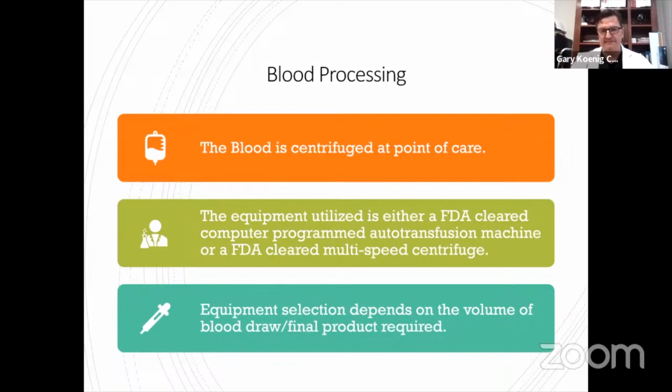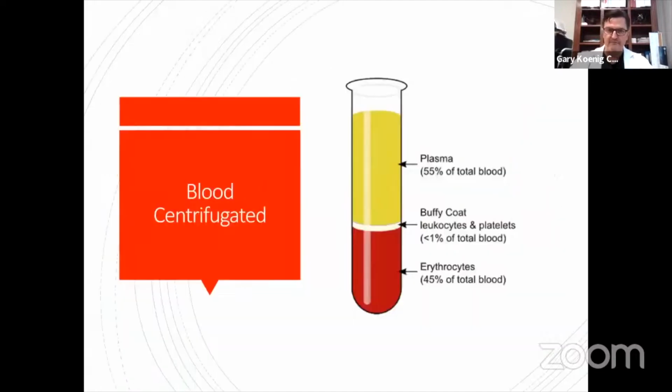Blood processing. So the blood is centrifuged at point of care. Blood is taken off when the patient comes to the pre-op, when the IV is being put in. The equipment is FDA cleared. Equipment selection, again, depends on the blood draw and the final product required.